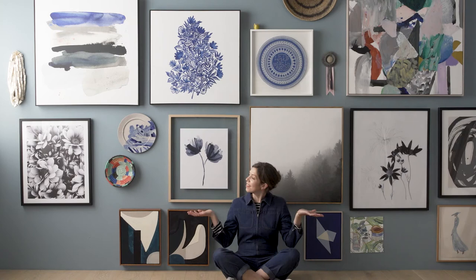Don't be afraid to change or add to your wall over time. Like all great interiors, an art wall is never finished.